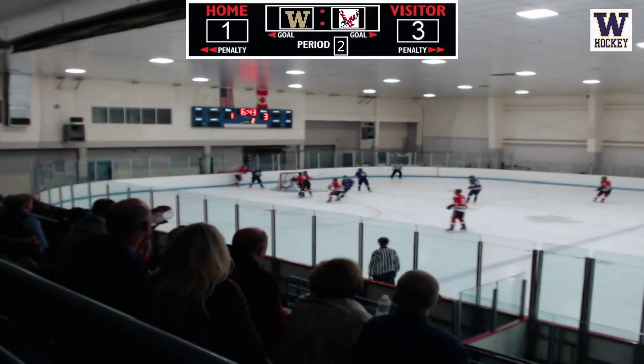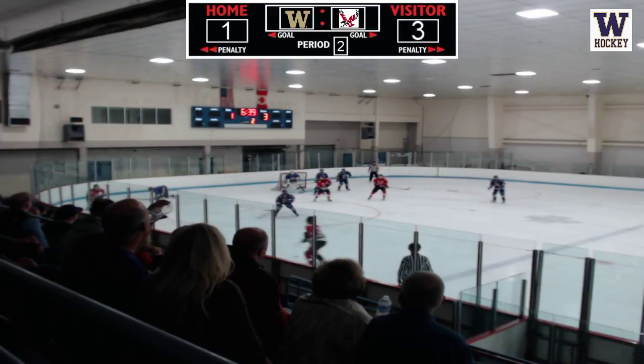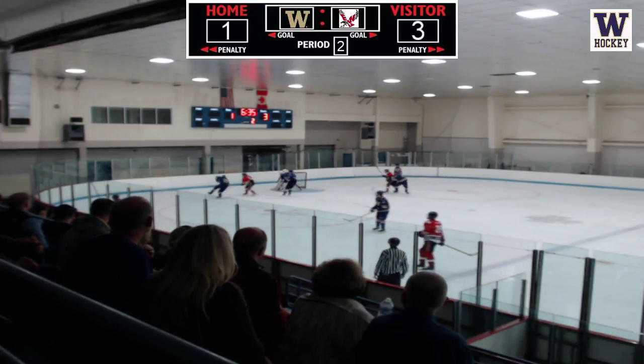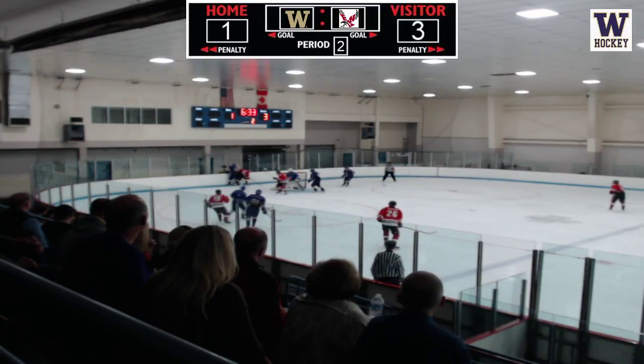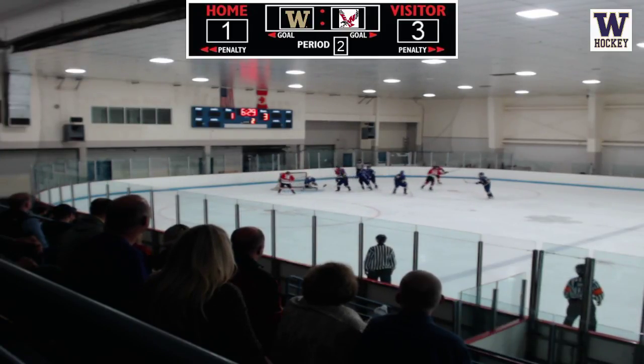MJ Myers goes down. Another pass to the slot. Almost looks dangerous, but Dave Lynn is there to cause some trouble and get in the way of that shot as Eastern Washington continues working around the boards. Myers now behind the net. Pass to the slot once again.